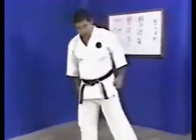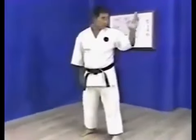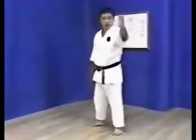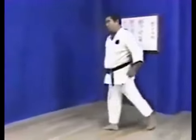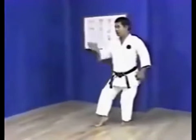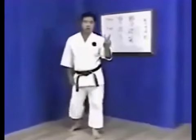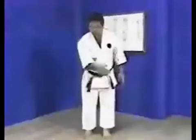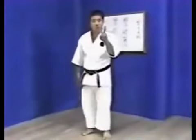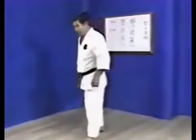Moving in nekoashi dachi. This footwork, which accompanies the Toraguchi technique, is also different from techniques in Gekisai Daiichi. Gekisai Daini introduces moving in two different directions with this footwork. The first step is 45 degrees to the rear, the second step is straight across to the side. This foot movement is called suriashi, or sliding step. The soles of the feet stay in contact with the floor at all times.